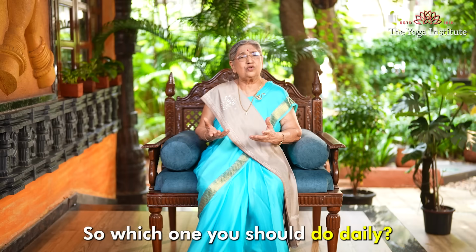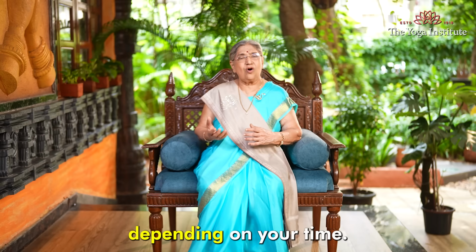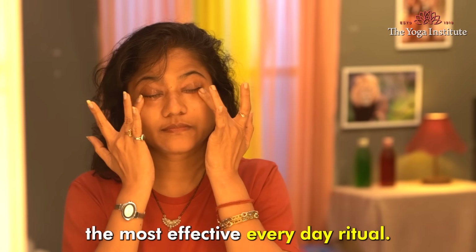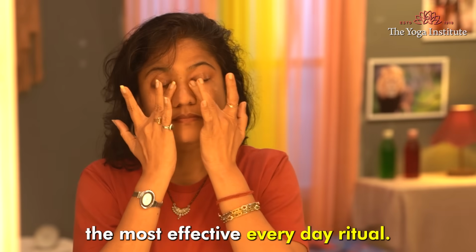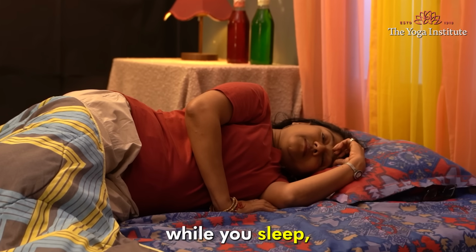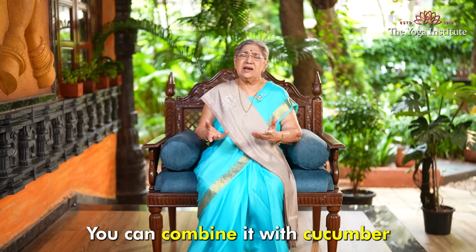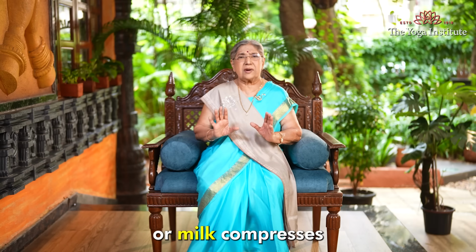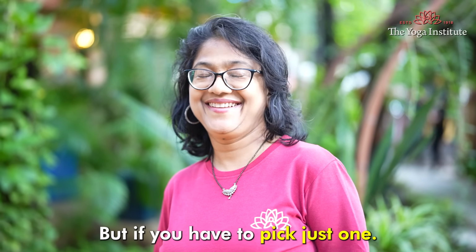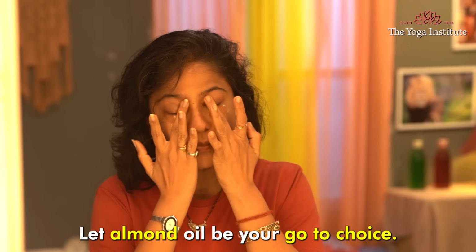So, which one should you do daily? While you can rotate these remedies depending on your time, the almond oil massage stands out as the most effective everyday ritual. It requires no preparation, works overnight while you sleep, and directly nourishes your skin. You can combine it with cucumber or milk compresses a few times a week for faster results. But if you have to pick just one, let almond oil be your go-to choice.